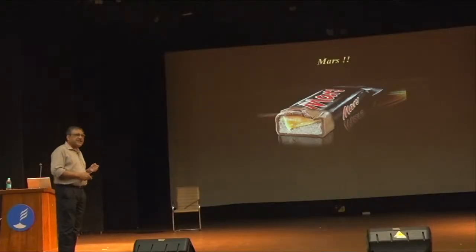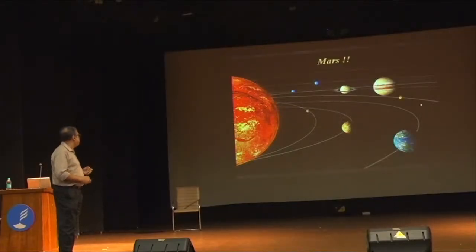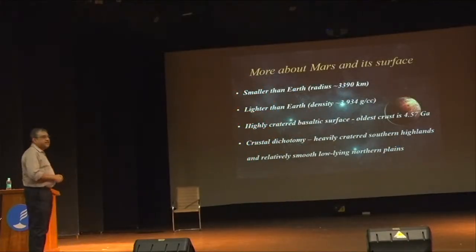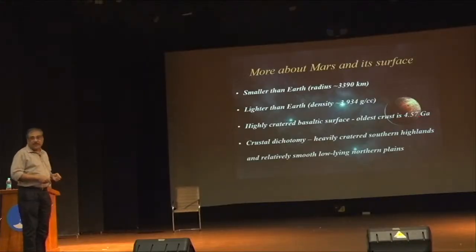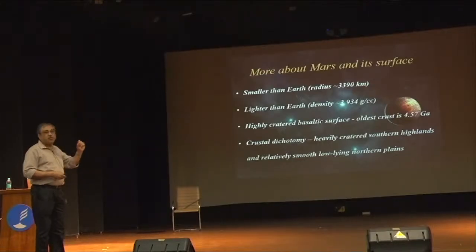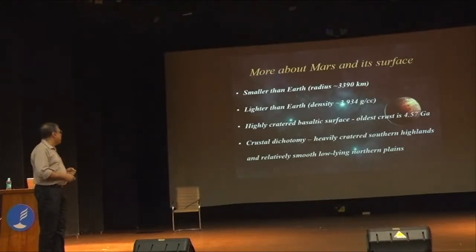Now, Mars itself is the fourth planet as we move away from the sun. So this is where it is, distance-wise. If you compare it with the Earth, it's smaller than the Earth. It is lighter than the Earth. Its surface is basalt, but it is heavily cratered. And the age of this old crust is much older than the oldest crust we see on Earth. So the Martian crust is more than 4.5 billion years old.